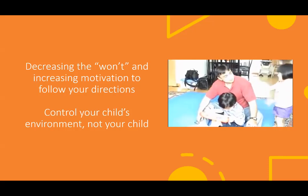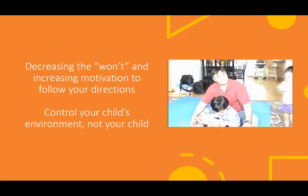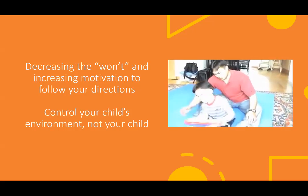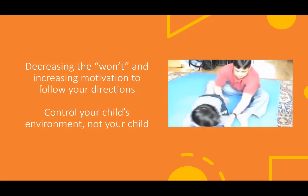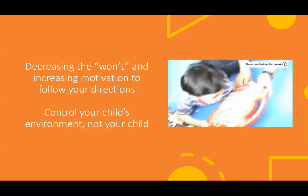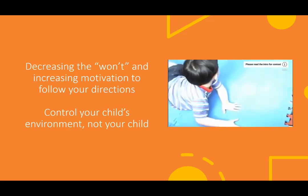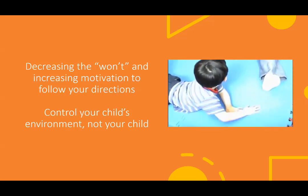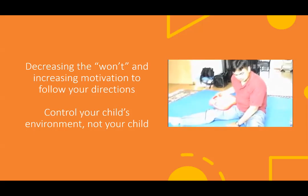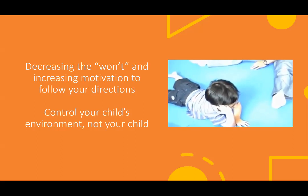And instead of manipulating him, we just manipulate the toy so that he decides to stay. That was a good one. He's sorry. Sit. You can say, if you want to play, you have to sit here. Come here. Sit down. Okay, we'll just sit and wait.